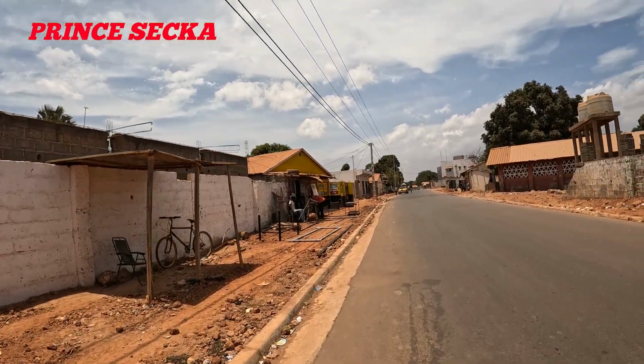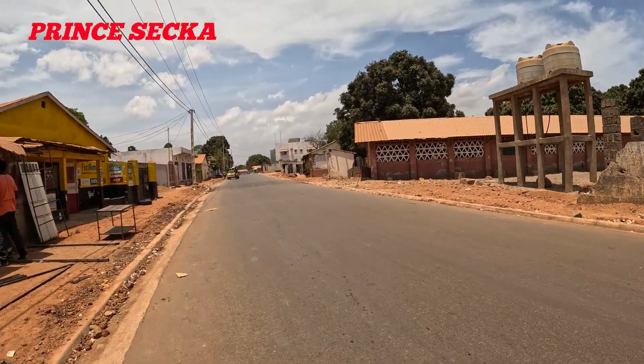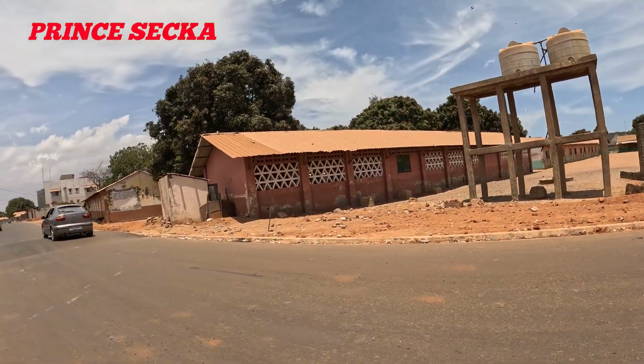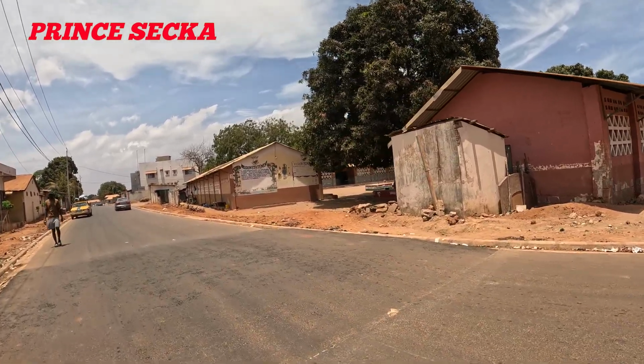This is a welding workshop. So guys, here is the main entrance of the school.